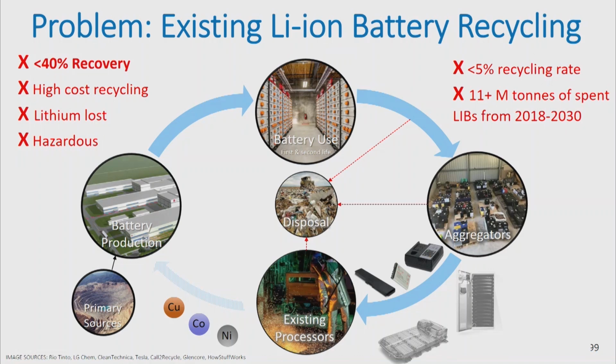What does that mean? That means that you have higher cost of recycling, and unfortunately, that cost is passed on to other parts of the supply chain. So at end of life, you have a high cost to actually recycle, and you actually don't get a lot of the materials back to then offset the cost of production. The core message is that this cannot work moving forward.